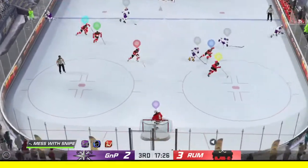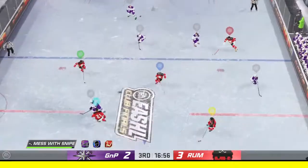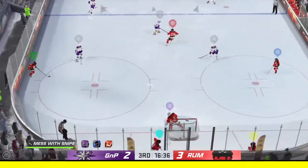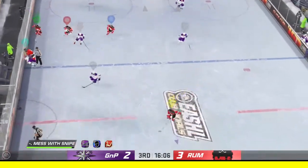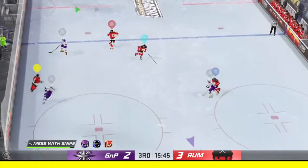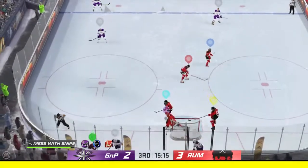Puts it in deep. New York's gained possession along the boards. Reads the play and forces the turnover. Couldn't connect, although not exactly an ideal pass to begin with. Quick pass across to Frederick. Strong defensive effort. The Rough Riders get a hold of the puck along the boards. Slides it diagonally to Dreisaitl. And a poke check knocks the puck away.